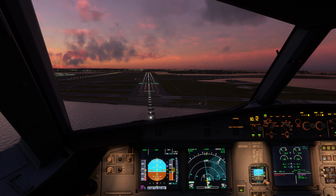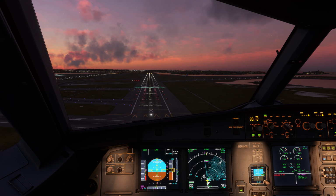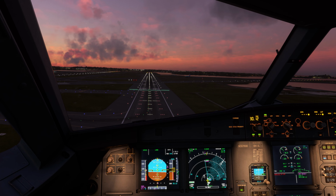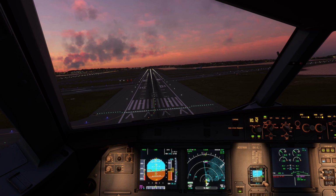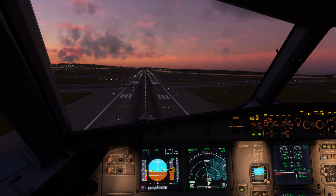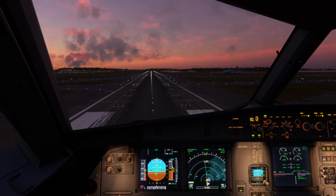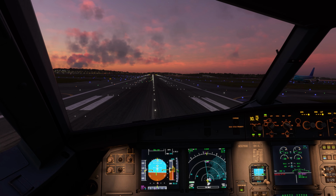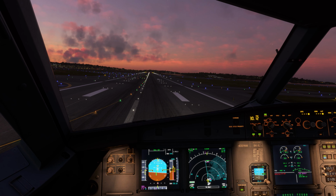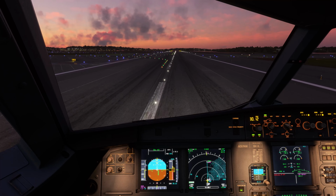Delta 458, continue via Bravo Mike, traffic's on 3 mile final. We'll hurry around the corner, Delta 458, Bravo Mike, and we'll hold short. 592, Boston Tower, cross runway 4 left, left on November, hold short, runway 15 right. Cross 4 left, left on November, 15 right, 592. Left on November, cross runway 15 left, hold short, runway 15 right.